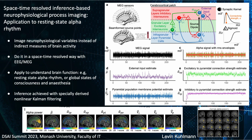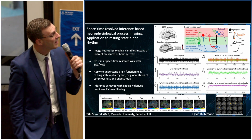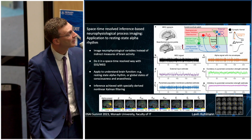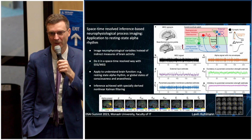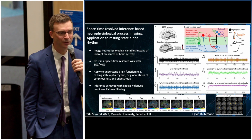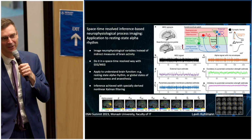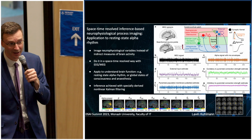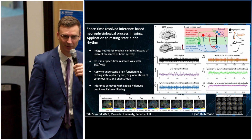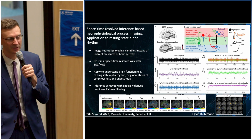This is work by Yun Zhao, who's a PhD student, and he published it in NeuroImage. Basically we assume that at each cortical location we can approximate the cortical activity with what's called a neural mass model. It's a neural population model, like an artificial neural network but with temporal dynamics, and it has population connection strengths at a resolution that's affordable with current imaging techniques.